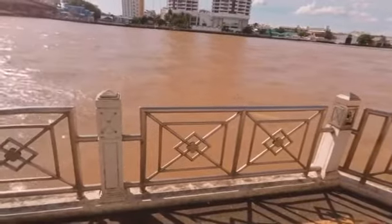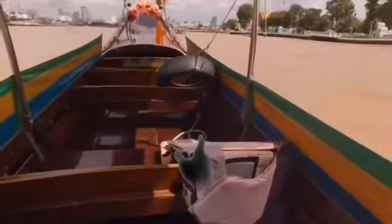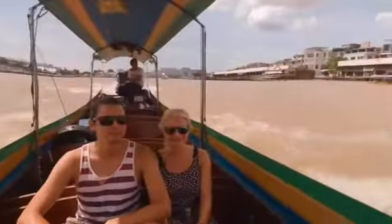Why is it so brown? What do you say we get on one of those? It's so dirty. What's that thing floating over? I'm in a boat. Hello, do you got a private boat?